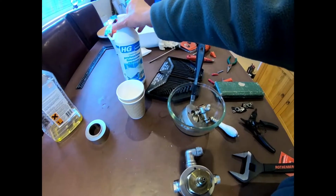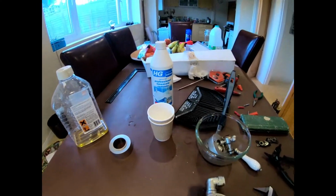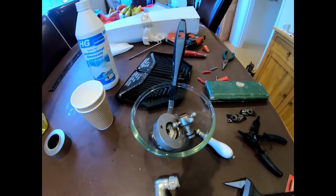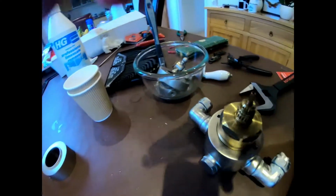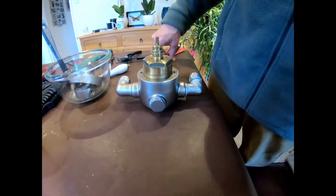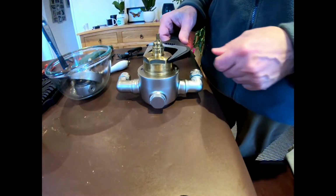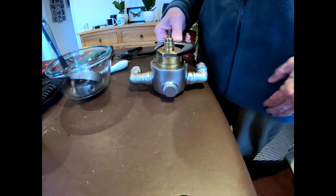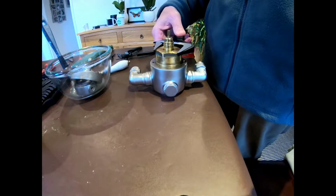I have some limescale removing stuff here. Professional goo. Phosphoric acid, so I use safety glasses when playing with that. And trying it out on a few bits and pieces in there. I've also obtained a monster-sized shifting spanner or adjustable spanner, which I'm going to take into the garage and see if I can wrench that out. So watch this space.